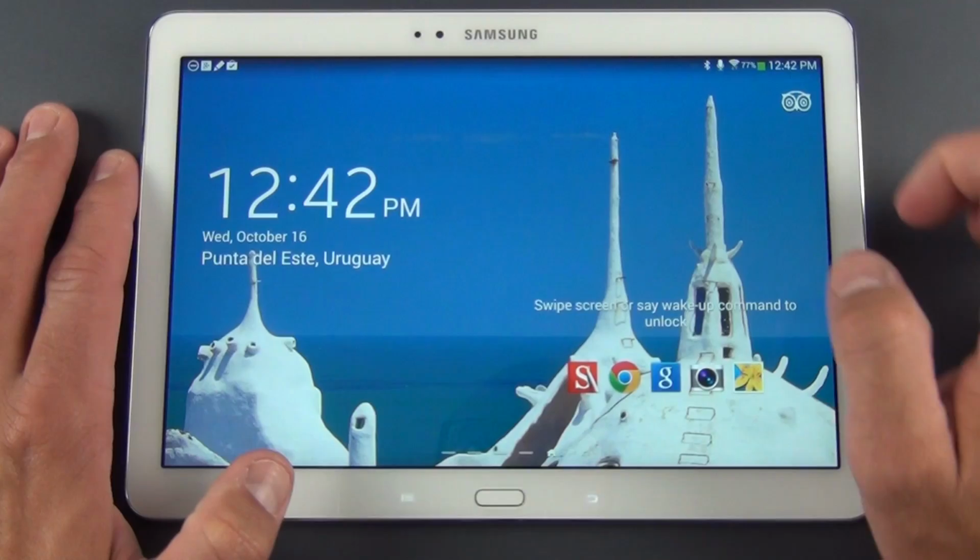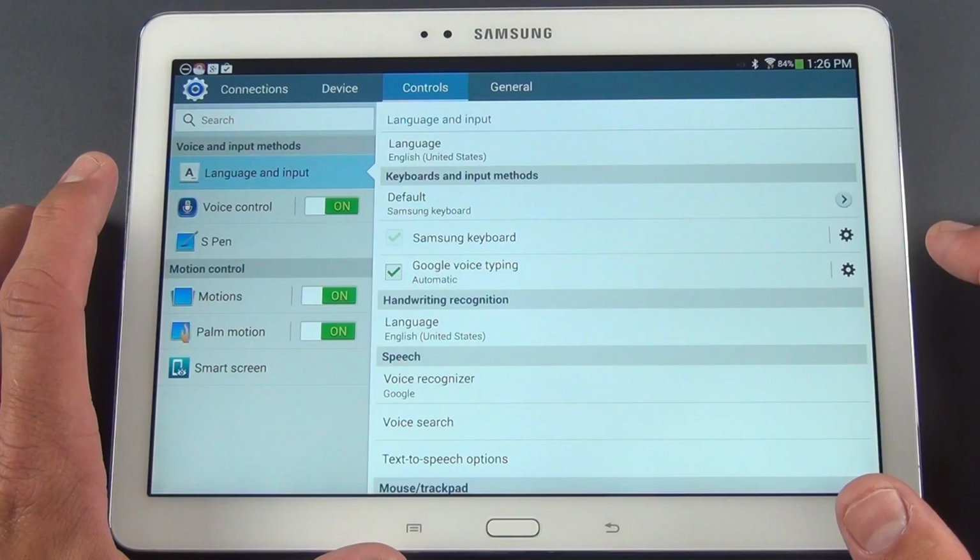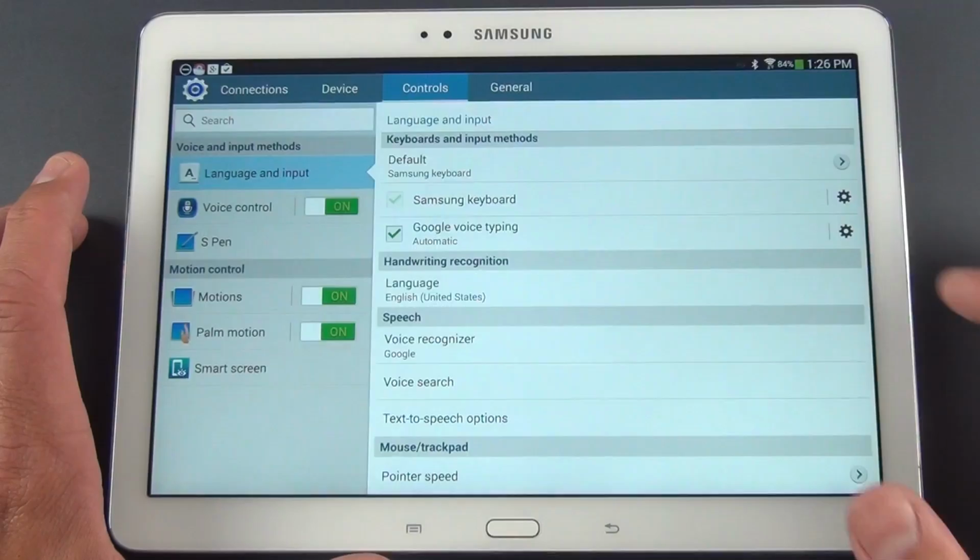Now perhaps the most interesting panel here is controls. This is where you can change your language and input settings. You can change whether you want to use Google Voice typing or the Samsung keyboard. Change your language, voice recognizer. So if you want to use Google or Samsung by Vlingo, you could do that. Voice search, text to speech options, that sort of thing.